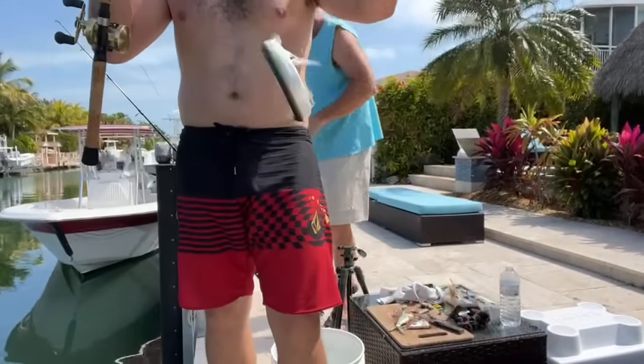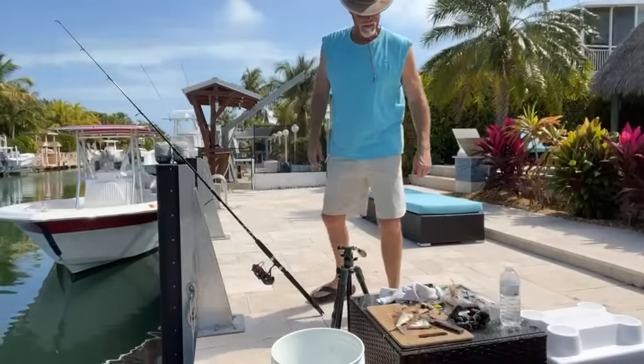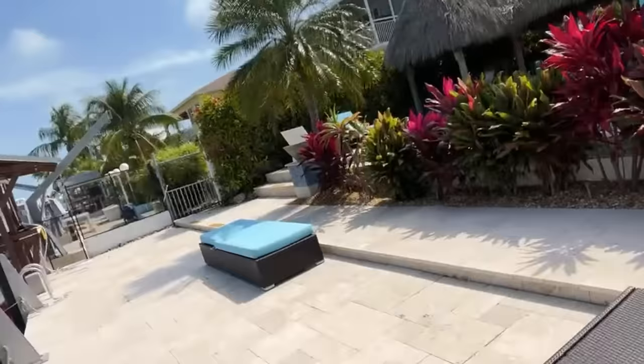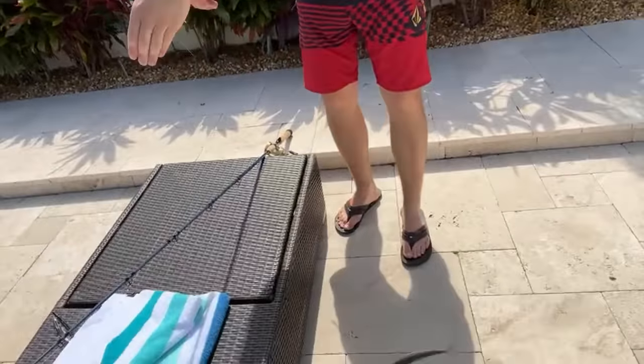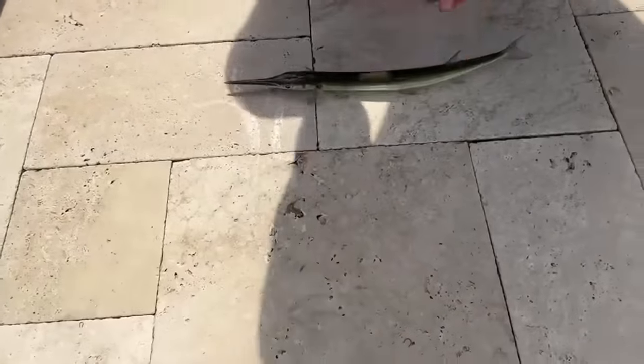Oh, this is a houndfish, actually. This guy's got some crazy teeth. Can you grab the camera? Yes. Oh man, look at that. He came right over and just came off the hook. There we go. Cool. Gotta show him those teeth.